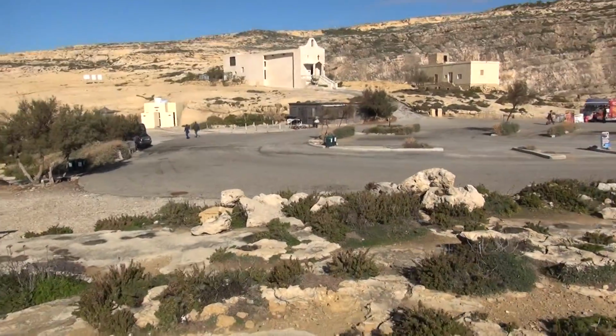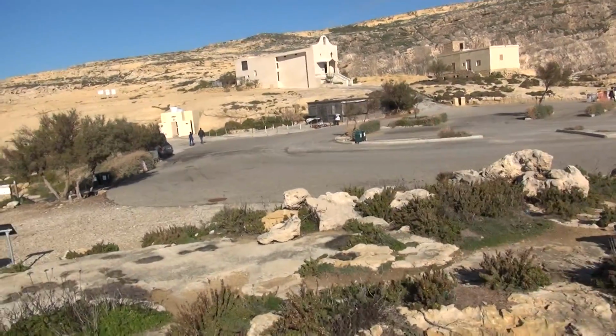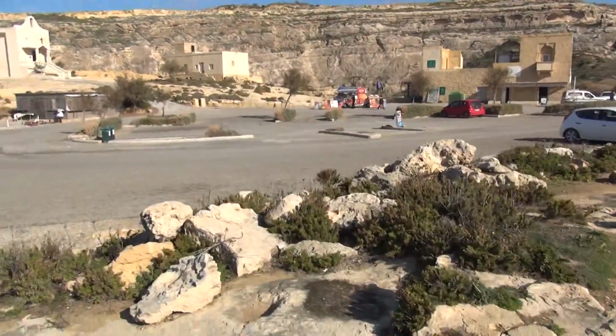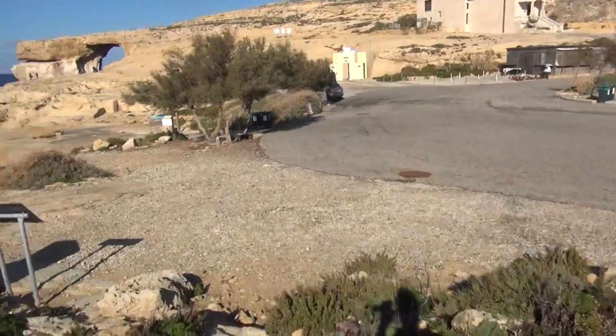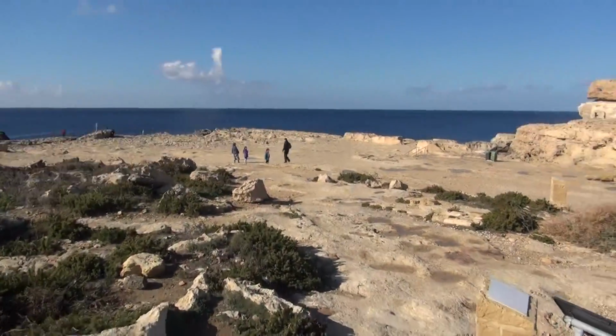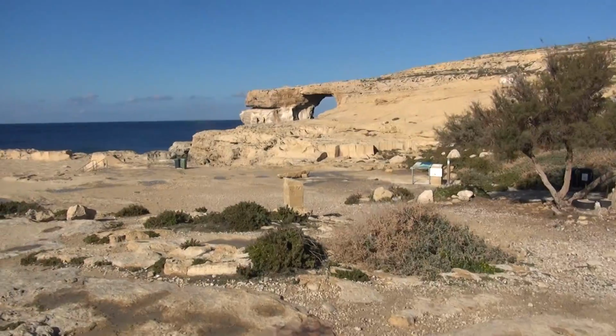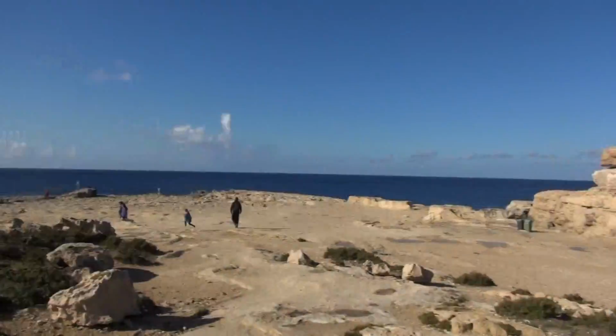And like I said, in the summertime, there's a little cafe over there. We do actually have one ice cream van, although again, in the summertime, there's probably half a dozen ice cream vans and hot dog shops and whatnot. So you can see we're getting a little bit better view of the Azure Window now, but still not the best. We're heading over to where Jen is.